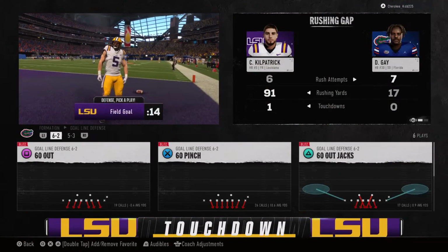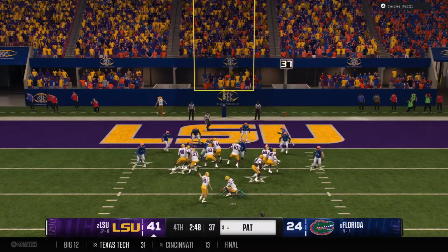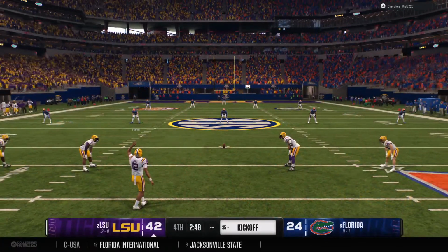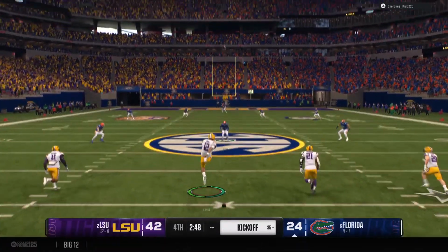Oh, my. What a great play call here by the offensive coordinator. The running back received some great blocking up front and just took off with it, carving up this defense all the way to the end zone. And he knocks through the PAT. Now they get set to kick it away.